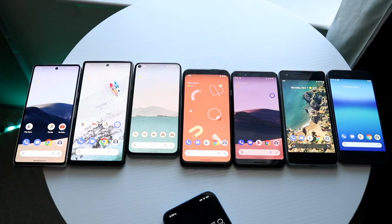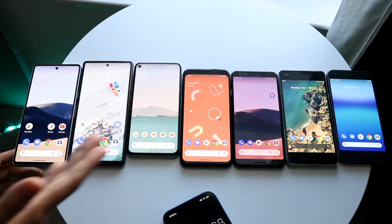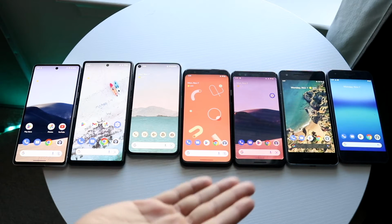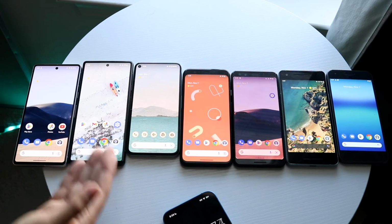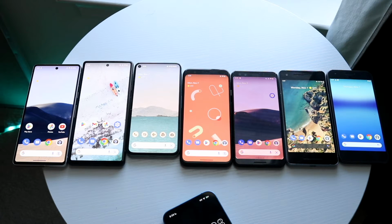Well, everyone, it is time for us to take a look at all the pixels that ever came out for the base models: Pixel 1, Pixel 2, Pixel 3, Pixel 4, Pixel 5, Pixel 6, and Pixel 7, and see how long they're going to last in the battery department.